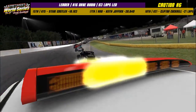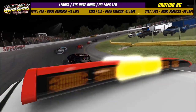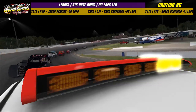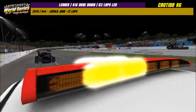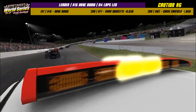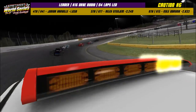So drivers letting the lap car go around. I believe that's Keith Jeffrey, and it was. He will be back on the lead lap this time by. And Dave Badillo is back to leading his laps. Not all in a row, unfortunately, but it's about 10 laps short. 12 laps short, actually, of leading all the laps that we've completed so far.